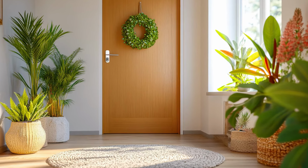It's also important to think about how you use the space. Do you need storage for shoes, bags, or keys? Or do you just want it to feel inviting? Defining your needs is key before jumping into decorating.